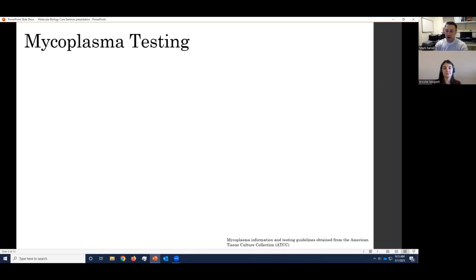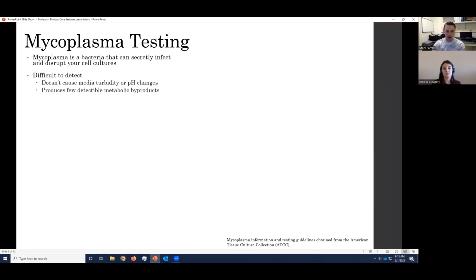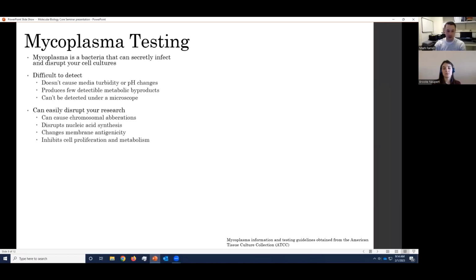So the other half of this is Mycoplasma testing. Mycoplasma is a bacteria that can secretly infect and disrupt your cell cultures. And I use the word secretly because Mycoplasma is very difficult to detect. It does not cause changes in media turbidity or pH. It produces few detectable metabolic byproducts, and it cannot be detected under a microscope. And it can easily disrupt your research as well. It can cause chromosomal aberrations, disrupt nucleic acid synthesis, change membrane antigenicity, inhibit cell proliferation and metabolism, decrease transfection rates, change gene expression profiles, and even cause cell death. So it can be highly disruptive.